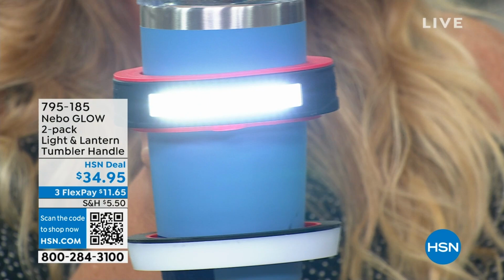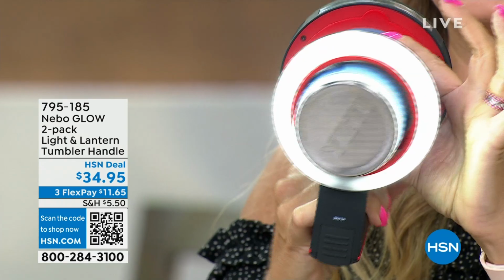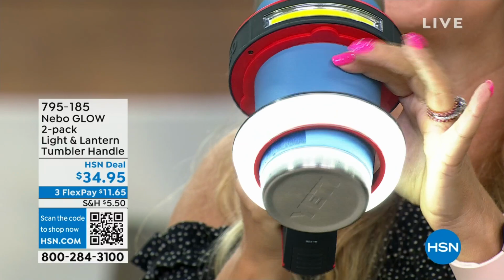So if you're walking the dog, if you're out camping, if you're trying to do a little sporting activity, or you're just trying to make it to the bathroom in the middle of the night, this is gonna make so much sense. So that's your task light, okay? Tap the button again, and you're gonna be able to turn on that lower light. Look at this. This is 360 degrees of that COB by Nebo lighting so that you can illuminate your path.